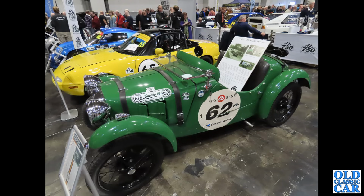Quite a variety of cars also on the 750 Motor Club stand. We've got a bright yellow MX-5 there, which, of course, we approve of, and a Lotus alongside that, but in the foreground, cracking little Austin 7. What a great little car that is.